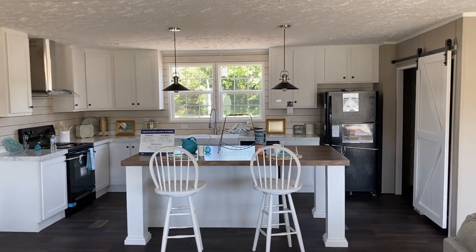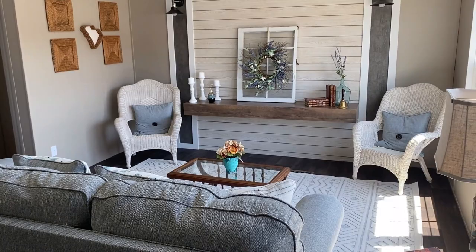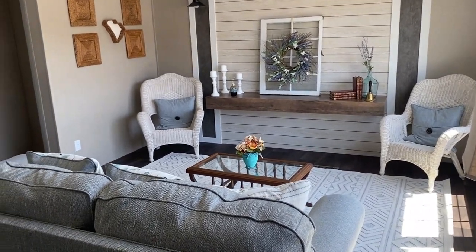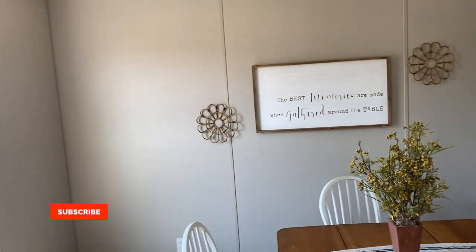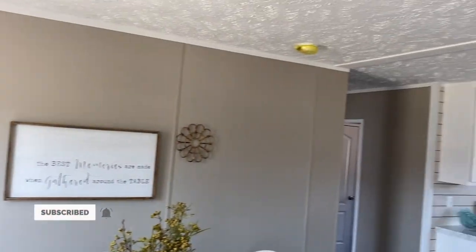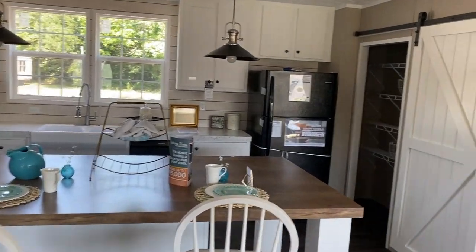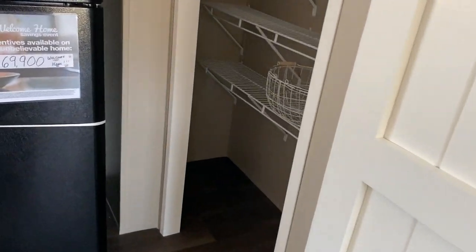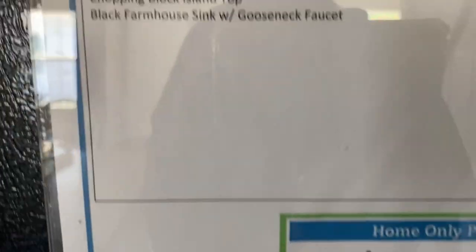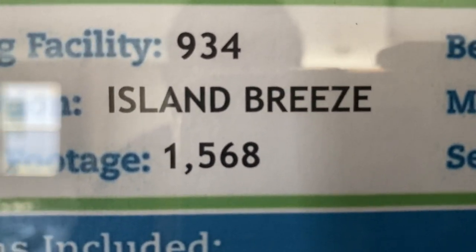Not a bad layout. Get back so you can see the setting area. Not a bad layout, if I do say so myself. Your price. There's the model number right there, the model name and square footage, and here's the price.